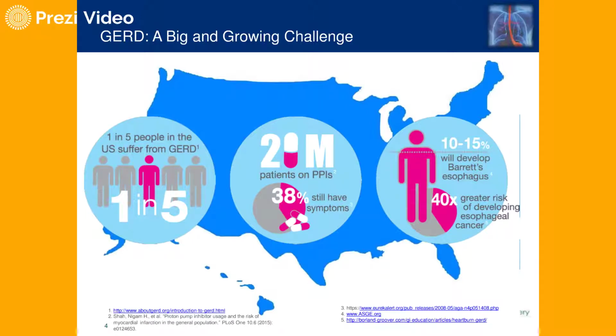At least 1 in 5 Americans suffers from GERD. It may be more than that because a lot of patients buy their proton pump inhibitors over the counter. They are self-medicating. We know that there are at least 21 million patients on proton pump inhibitors. We know that of those, at least 38% are still symptomatic. They're still having problems with it even though they're medicating.